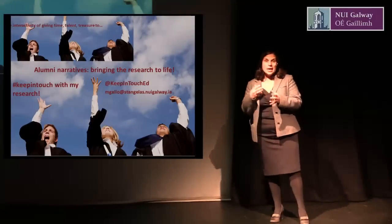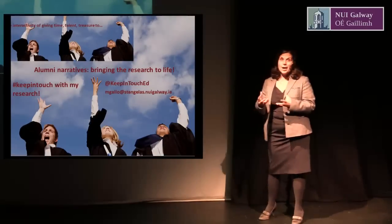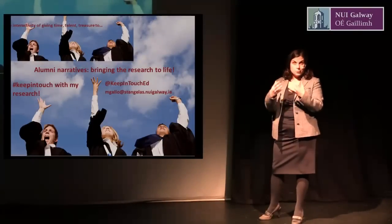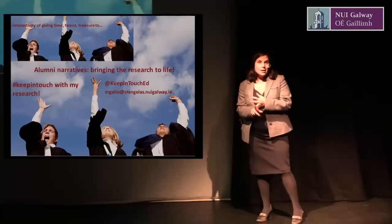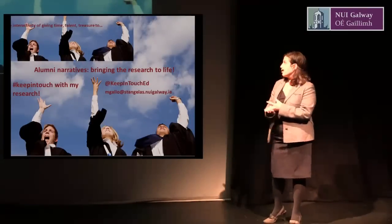And finally, there is the interactive stage, and this is where alumni are looking to give back to the university themselves for the university's benefit. So it might be giving their time, such as getting involved in recruitment, their talent, becoming, say, a student mentor, or their treasure, giving donations back to the university.